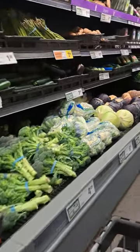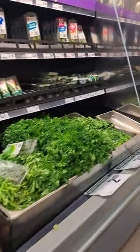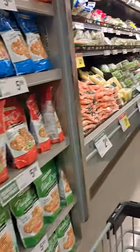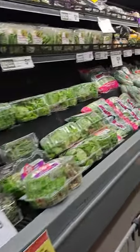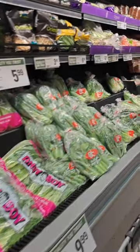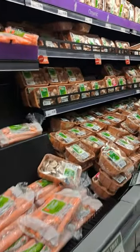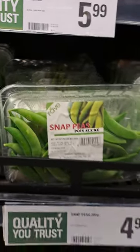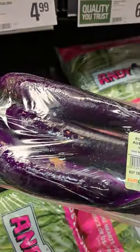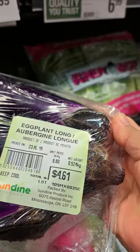Ito yung vegetable guys na international vegetable. Mapapansin nyo iba-ibang kulay. Hinahanap ko yung Philippine vegetable. Hindi ko makikita, eh. Tingnan natin. So ito yung aisles nito guys, is all vegetables. Yan. Ito guys, oh, $5.99. Nako guys, is only 3 pieces of eggplant is about the price is $4.61. That's too much expensive.